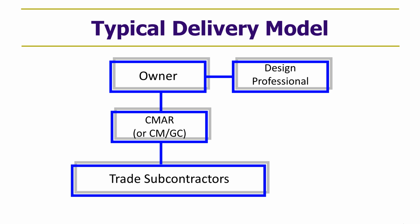GMP contracts are common in design build and even more so in CMGC or CMAR contracts, as I have depicted here. That's a situation where a contractor gets involved early in the design as a construction manager in pre-construction, and then if they are involved in the project in construction, they put that job at risk. That's the CMAR, the construction management at risk. Let's talk about that delivery model particularly.